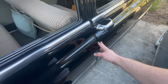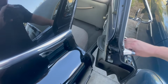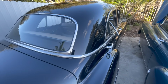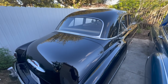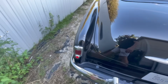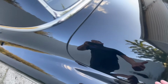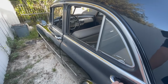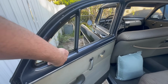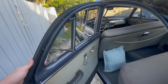All the doors close good without any problems. I showed you this car on the last video that I made, so I don't want to take too much time on this video dedicated to this car, since many of you guys probably already saw it. All the chrome on the car is in excellent condition. It has no rust. The paint, I would say, is a 9 out of 10. All the glass is in great shape. They all roll down completely. These windows pop open, and the car looks very nice when the windows are open like that.